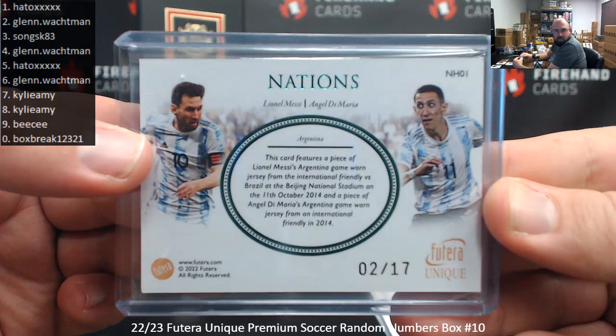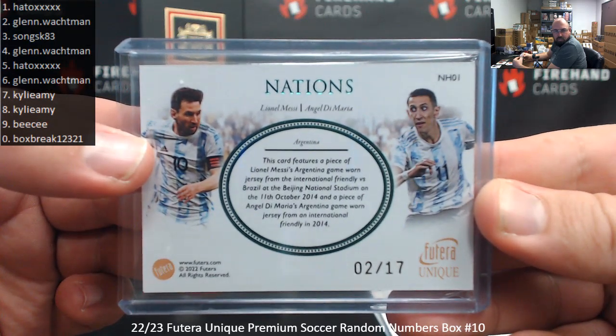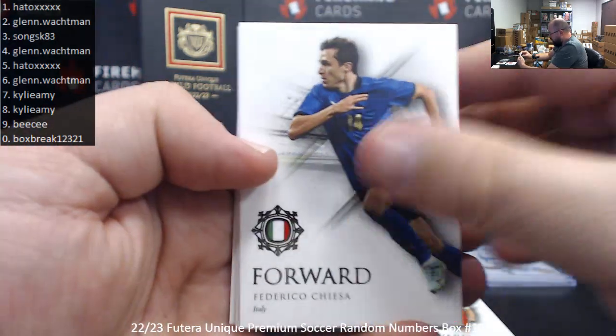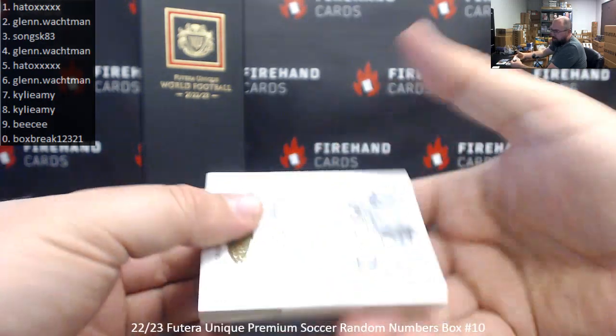Argentina game-worn jersey for an international friendly versus Brazil at the Beijing National Stadium, October 11, 2014. A piece of Di Maria's Argentina game-worn jersey for an international friendly in 2014. All right. Chiesa, Mendy, and Arroyo, pack 3.